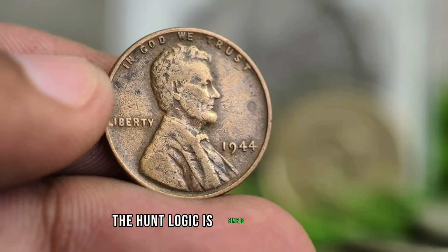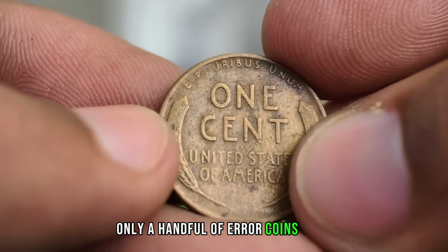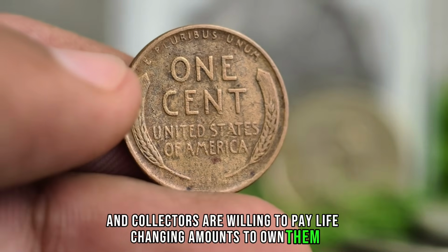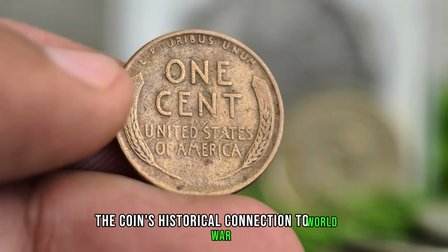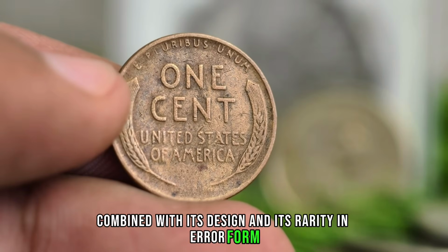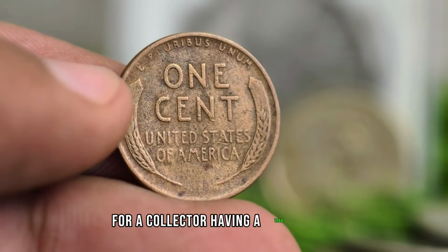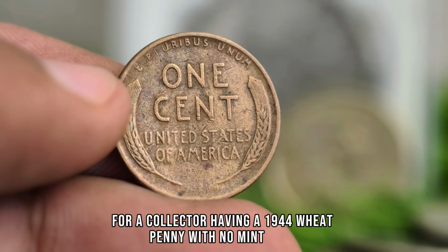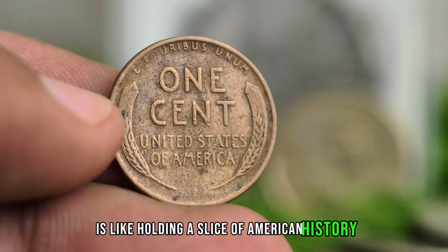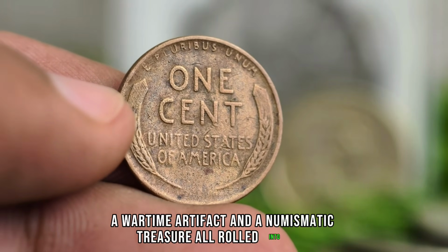The logic is simple. Even though billions of coins were struck, only a handful of error coins exist, and collectors are willing to pay life-changing amounts to own them. The coin's historical connection to World War II, combined with its design and its rarity in error form, drives this enormous value. For a collector, having a 1944 wheat penny with no mint mark that carries a unique error is like holding a slice of American history, a wartime artifact, and a numismatic treasure all rolled into one.